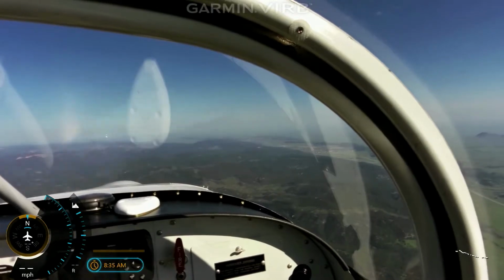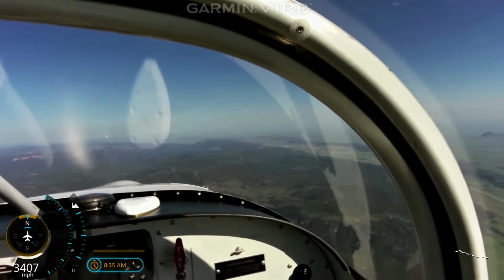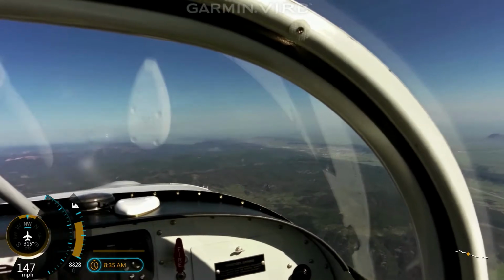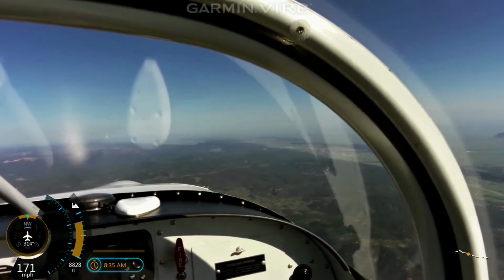So here we are, we're about 15 northwest of Rapid City. I'm at my cruising altitude, 8,500. You can kind of see I-90 sloping through there. It kind of winds around these hills. I'm going to do a little shortcut here, get around them.